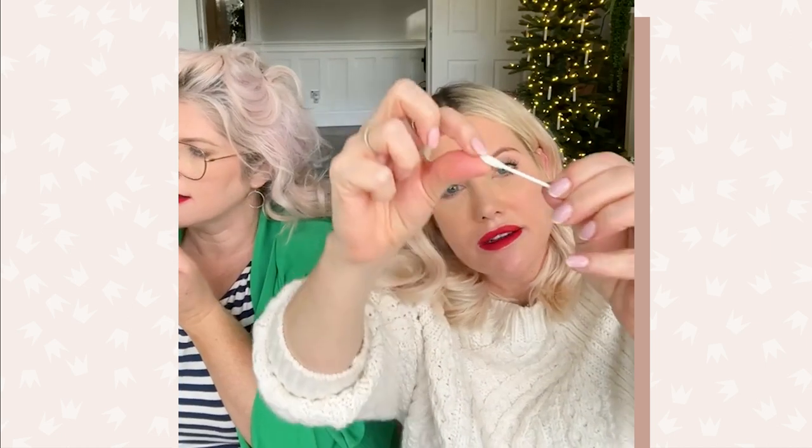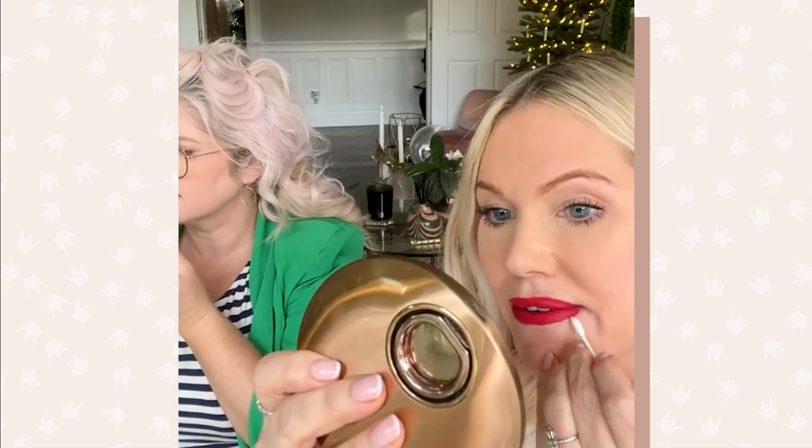Then you're gonna get a little bit of makeup remover or a bit of face cream. You're gonna dip the tip of the Q-tip in, make it nice and pointed, and then you're just going to take it and clean off any areas that you feel look a bit smoother. Like your best friend, aren't they? Cute, like Q-tips.